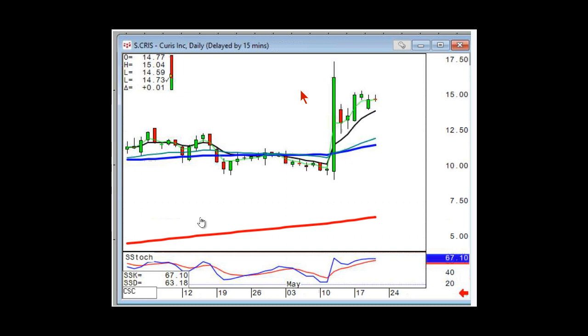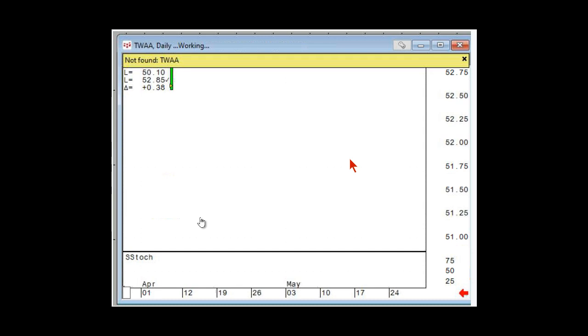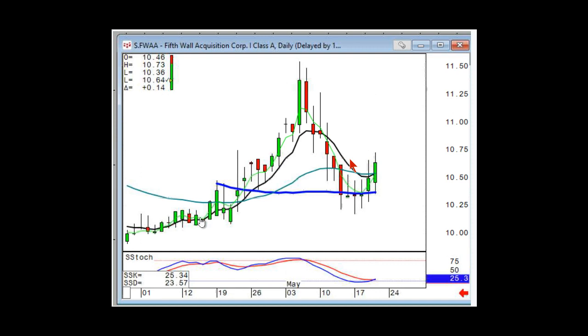Cisco was a belt hold bullish engulfing signal. Correct. FWAA, inverted hammer, doji, doji. Now, what's the other observation? Look where the dojis occurred, right smack dab on the 50, in the oversold area, bullish confirmation, kind of your cradle pattern. That one you could be buying on positive trading.